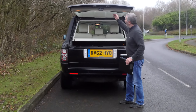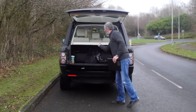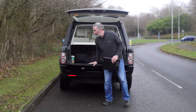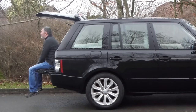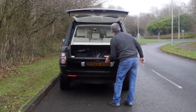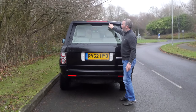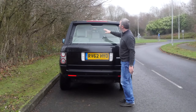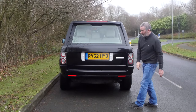Just showing you in the back, the split rear tailgate, electric switches on both. There we've got the load cover, plenty of room in the back. Tailgate is strong enough to sit on as well. So bags of room for five people in the car and all the luggage. Reversing camera is just up there, and also the wipers hidden from view, and the elements by this integrated rear spoiler. Reversing sensors in the back.